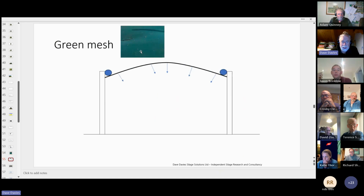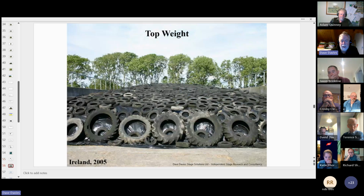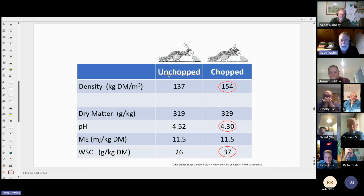When we're using the green mesh as our top cover, we need to finish our silage clamp in a dome. We need to tighten up the gravel bags to keep that tight for the first week as the silage settles, because it's the pressure on the top of that silage, not the weight. It's the pressure from that being taut that keeps the pressure on the top of the silage to reduce top silage losses. Alternatively, tires touching is a very good way of keeping that top weight on. Obviously they have other issues, but I do like to see sufficient top weight to make sure we keep the compaction in that top layer.